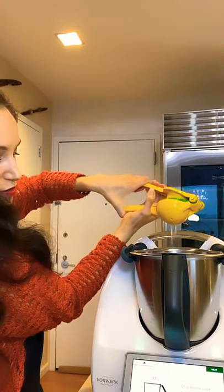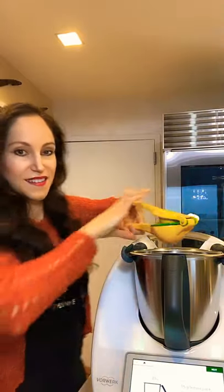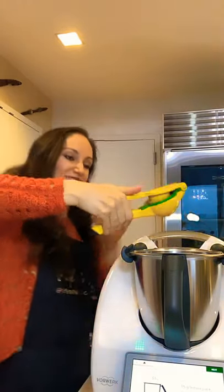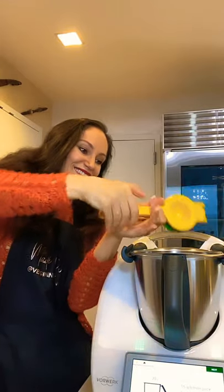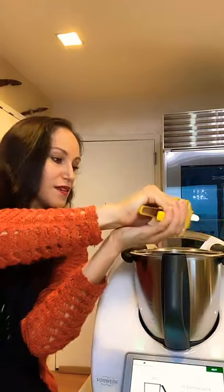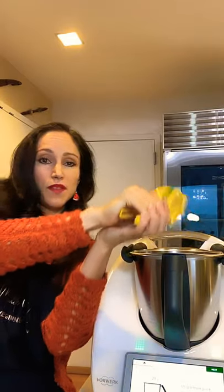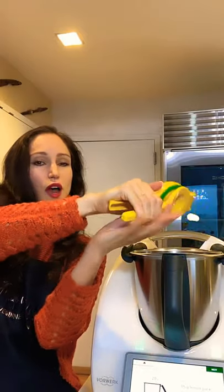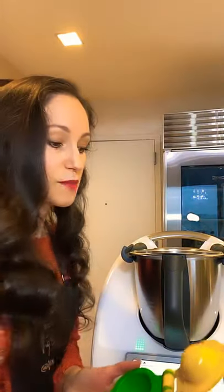The juice squeezes right out. Do you see that? Yeah, super easy. There you go. Okay. So that is right about the amount, half a lemon. My robot is saying 15 grams, which is around half a lemon. So again, don't worry about measuring 15 grams of lemon juice. Just squeeze half a lemon's worth.